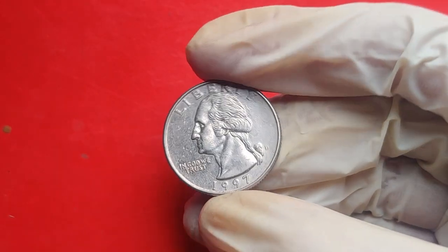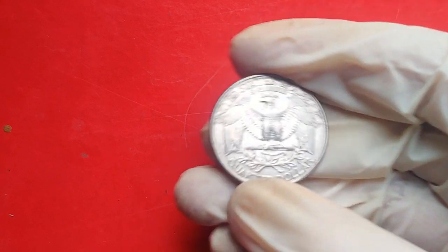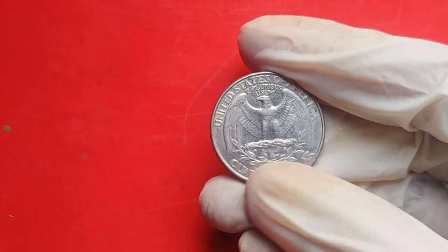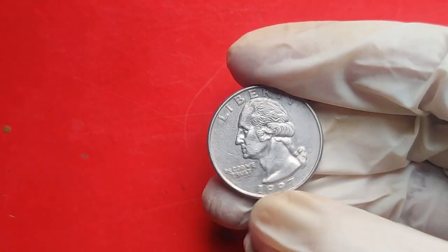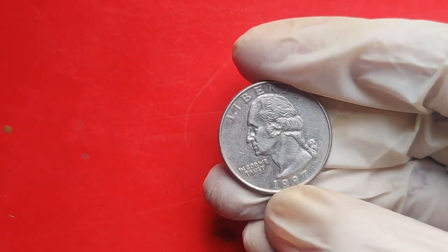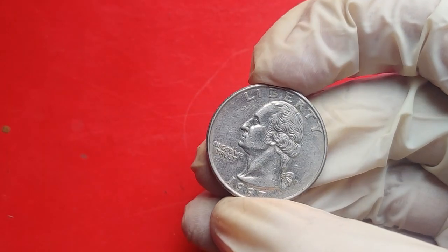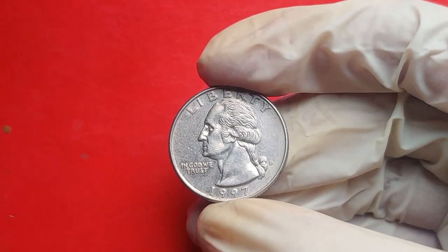The Jefferson Nickel was first introduced in 1938, replacing the Buffalo nickel. The design, by Felix Schlag, features a portrait of Thomas Jefferson on the obverse and his iconic Virginia home, Monticello, on the reverse. The coin has been minted in a variety of years and styles, but it's the 1997 D version we're going to focus on today, and trust me, its story is one for the ages.